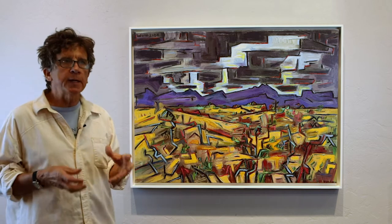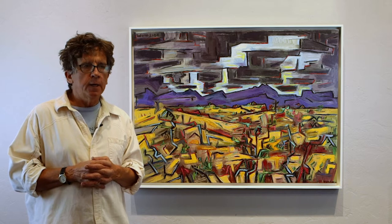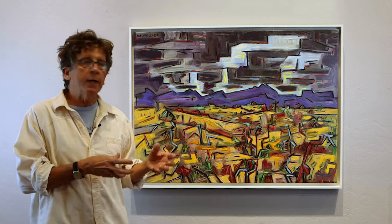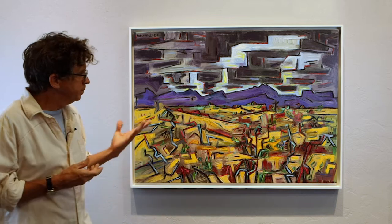What pulled this painting together for me, that's why I called it Desert Lines. A lot of times when I do a painting, there's a gathering motivation or a gathering structure that ties it together for me. And with this one, it was lines, just linear structure. So there you have it.